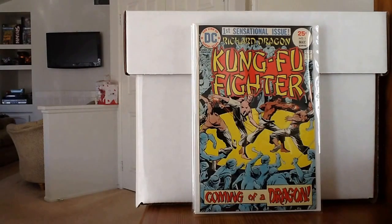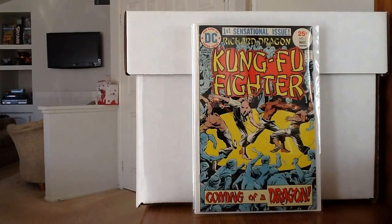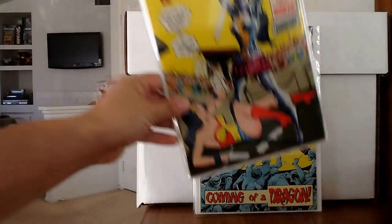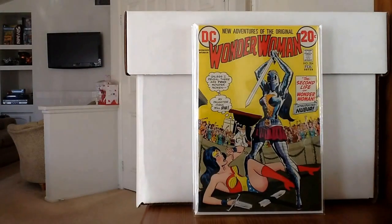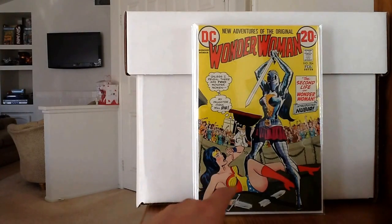And the one I was really surprised to find there, and I've been looking for this for a while. I try to avoid eBay as much as I can. It's just so much funner to find stuff in the wild. But this is actually a Wonder Woman #204. This is the death of I Ching, and the first appearance of Nubia.